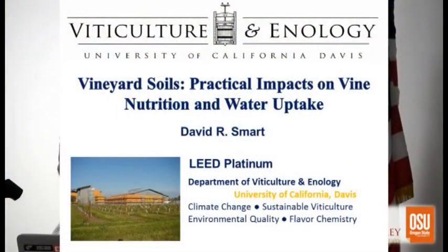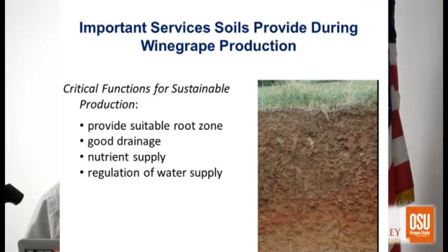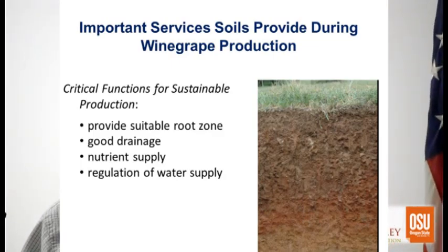I wanted to try to give you some tools, which I use, that can help you learn about Oregon soils that are available on the web. But just before we start, there are some important services that soils provide, and critical functions for sustainable production are to provide a suitable root zone. And Scott talked a little bit about a suitable root zone.